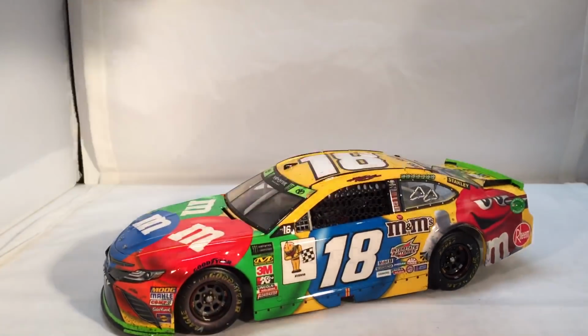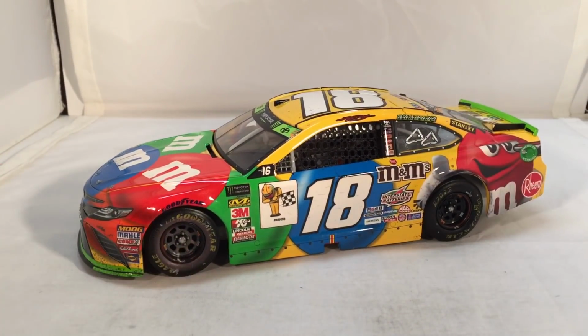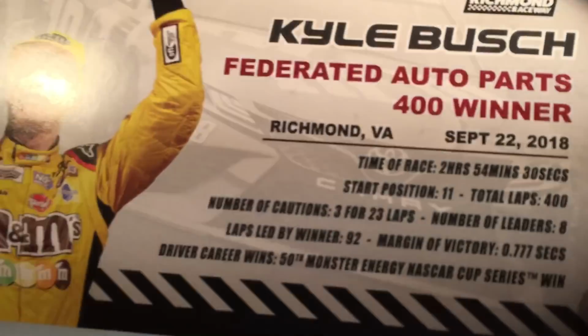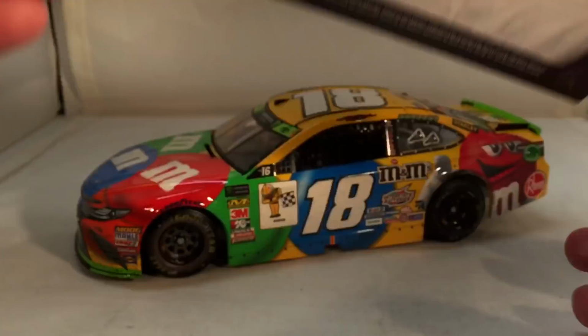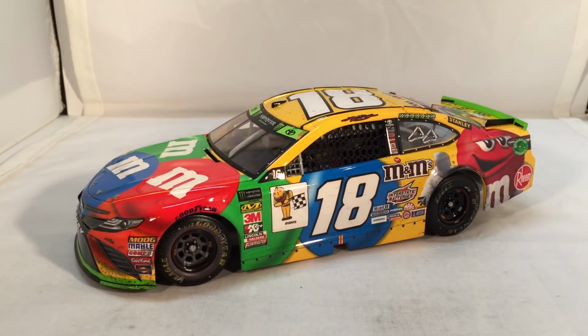Here is the car itself. This was Kyle's 50th career Cup victory. So if you're into milestone wins, then this is definitely one for you. This of course does come with the race winner stat card. If you want to read that, there you can see. 50th Monster Energy NASCAR Cup Series win. And there's your bio if you want to read that. So here's the car itself.